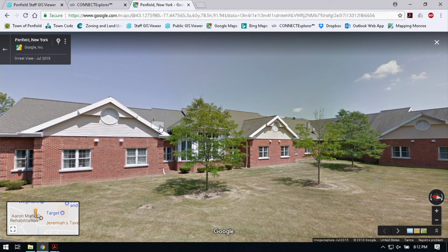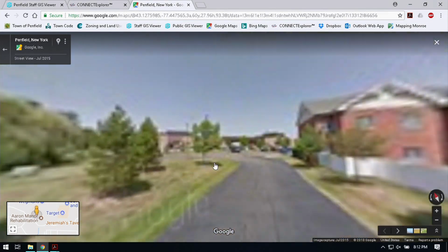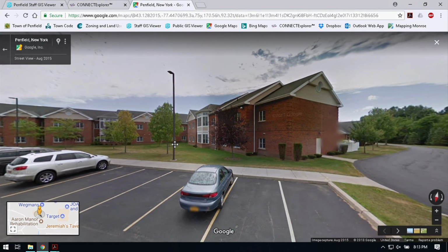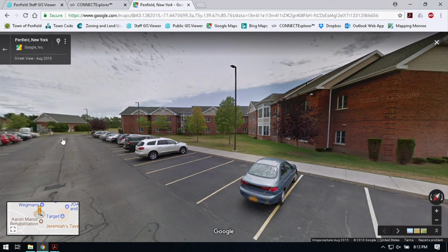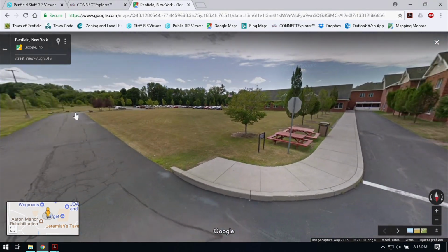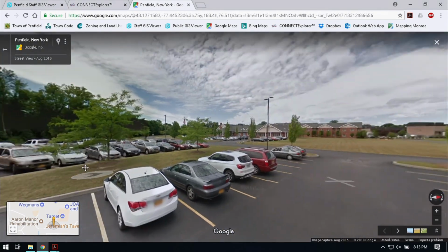The side. You want to go around to the front? The left, yeah. That's back behind Wegmans. I don't think it matters. It's predominantly brick, with siding in the gable ends. I want to see the entrance. The entrance, yeah. That's on the east, southeast. There you go.